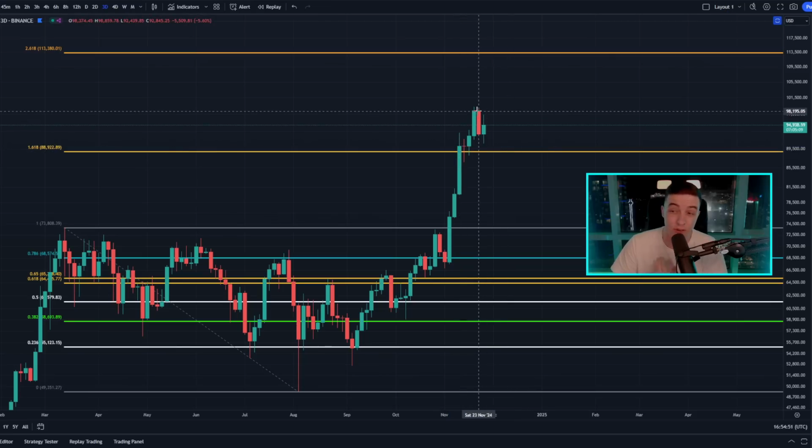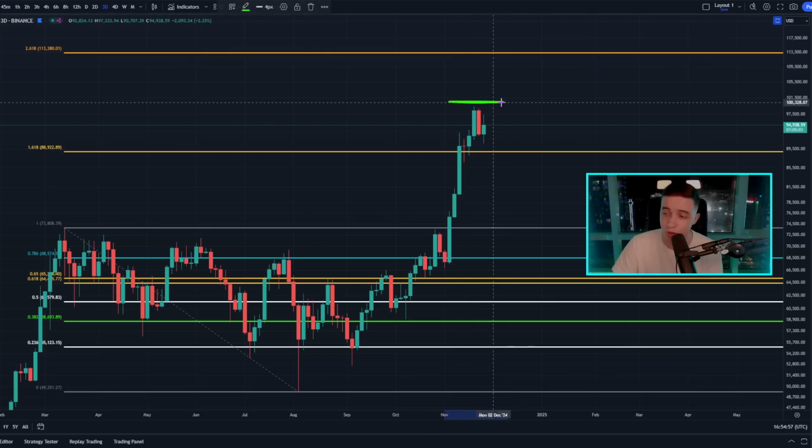And as for further resistance to the upside, once we can finally see a confirmed breakout above around 100,000 to 102,000, once we break out above that area on the chart, then I'd be looking towards around 113,000 as the next major price target and point of resistance. But obviously between now and then, we still need to break out above 100k.